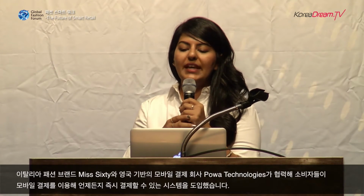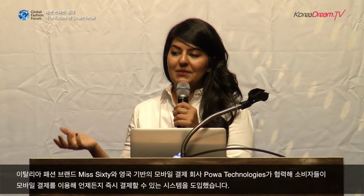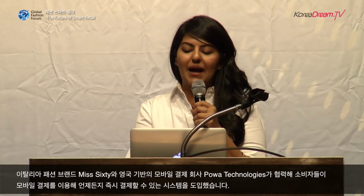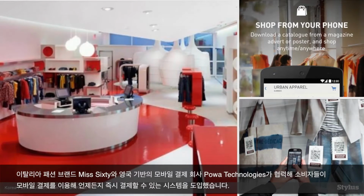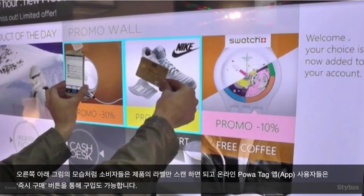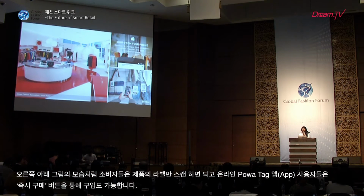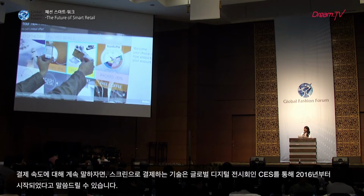So thinking about speed, Italian fashion brands Miss 60 and Energy partnered with UK-based mobile payments company Power Technologies to allow consumers to check out anywhere and instantaneously via mobile payments. Consumers just have to scan product labels, as you can see from the bottom right. And online, PowerTag app users can also purchase instantaneously via a Buy Now button on the brand's e-commerce sites and e-newsletters.